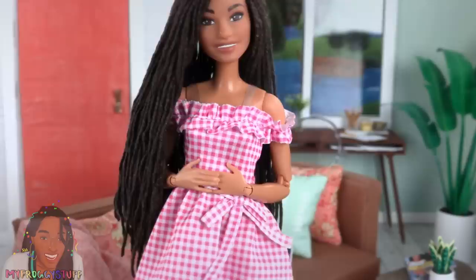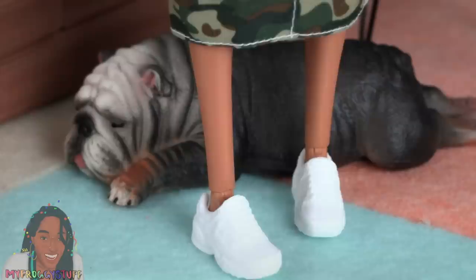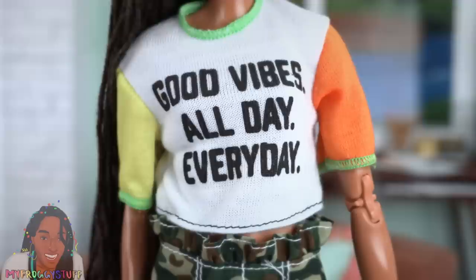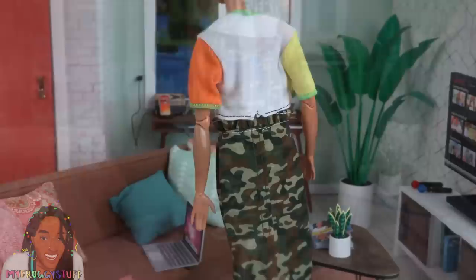Up next, dude, this fashion pack comes with shoes! Like, for real! And they're pretty cool too. They've got a lot of detail on the sides. There's a shirt with yellow and orange sleeves. It says good vibes all day, every day. Has green trim. A long camo skirt with a ruffle at the top. Faux pockets, both Velcro in the back.